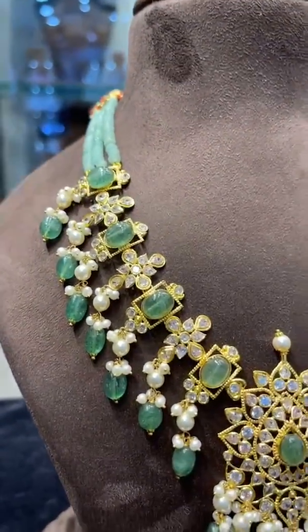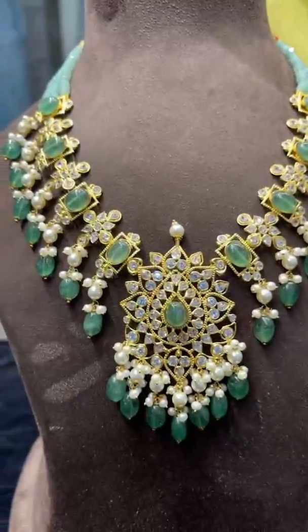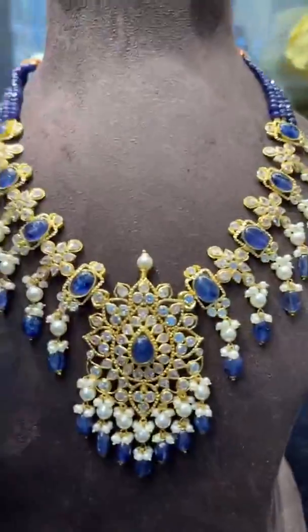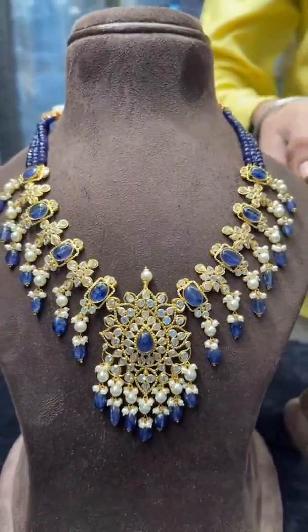This we have made in three colors: emerald, ruby and purple stone. Now we have two pieces, one in purple and one in green. Red stone is not available at present. We can customize in ruby also. Both are approx 27 grams. This is purple stone and this is green stone. Both are very beautiful pieces. Only this piece has recently come. And one more we have in lightweight.